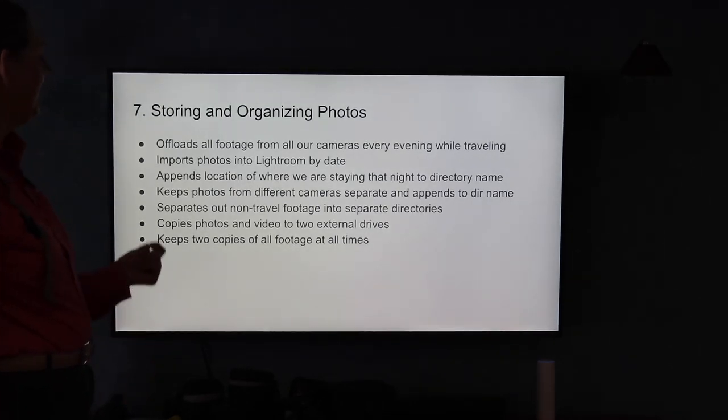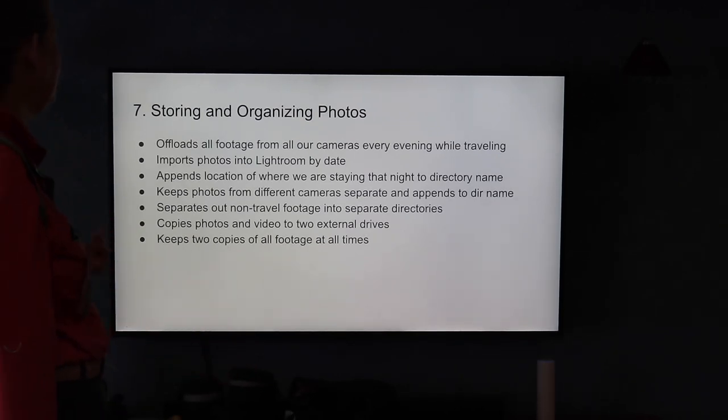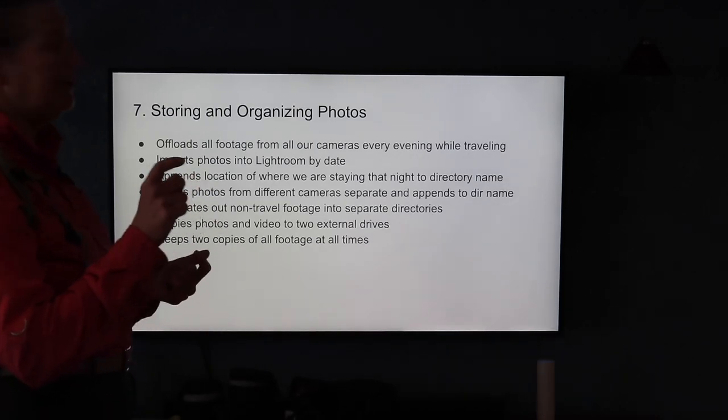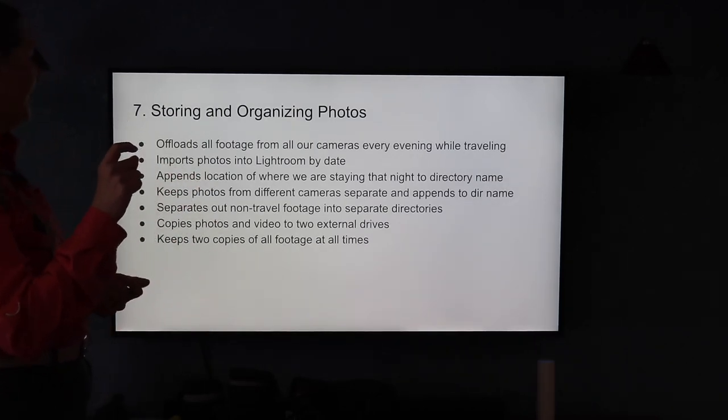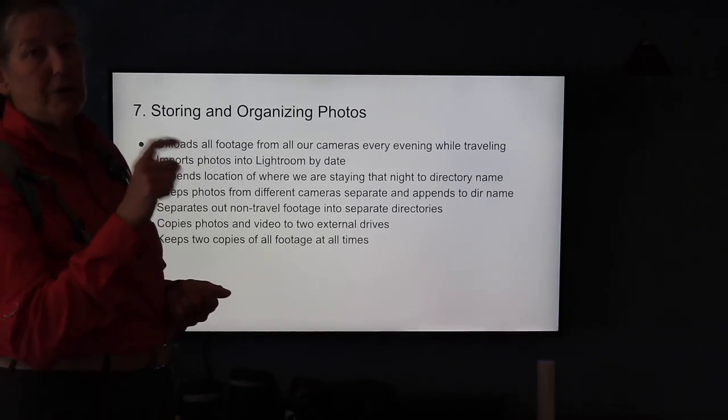I need to store them and organize them. So I offload all the footage every night when we're traveling. I import them into Lightroom by date, and then I append to that directory name. The first thing I append is basically where we're staying that night. That's how I kind of organize it.